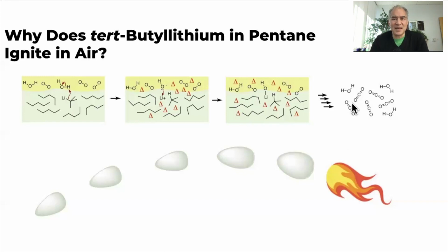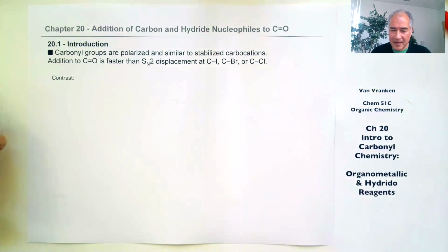Okay, so that's the class of reagents we're going to introduce in this chapter. Incredibly interesting. Keep your eyes open for reagents that have this much chemical reactivity in them. Let's go ahead and get into chapter 20.